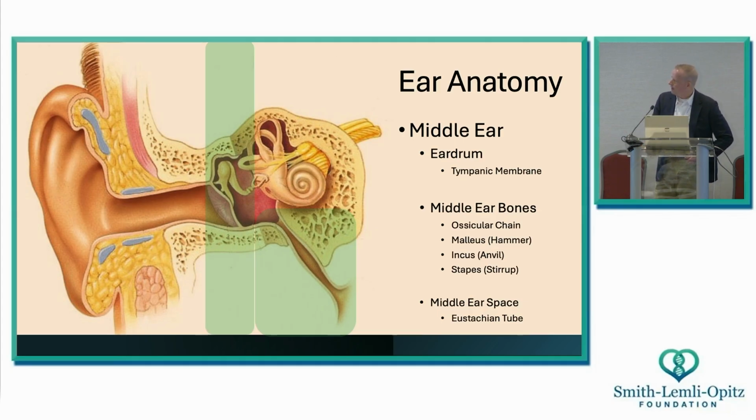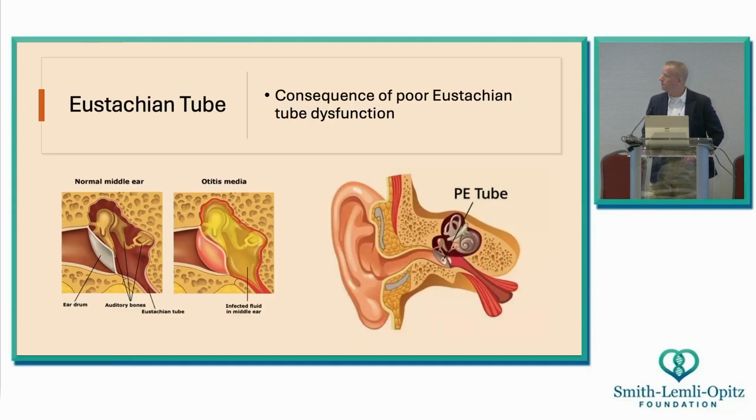And what happens is, due to developmental defects or even sinus infections or allergies, sometimes the functioning of that eustachian tube can become problematic. And if it becomes problematic, it tends to close up a little bit. If it closes up a little bit, it can't re-aerate that middle ear space. And if it can't re-aerate that middle ear space, it becomes more and more negative in pressure relative to the outside ambient pressure.